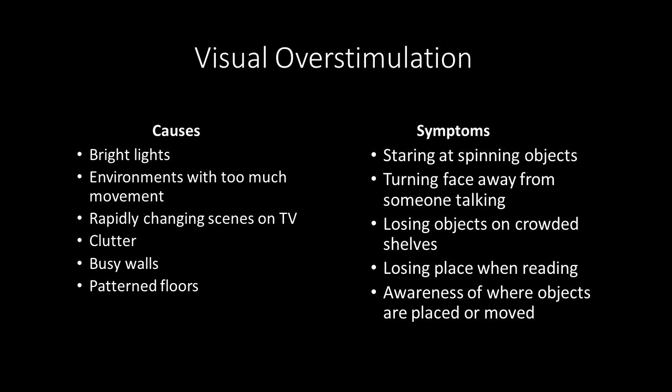And as a result, they might look at spinning objects like the fidget things that people use now. They might turn their face away from someone talking. And it might not be the sound as much as it is maybe too much jewelry or maybe too much makeup even. Lots of people that are overstimulated visually, they can't find things on crowded shelves, they lose their place when reading. However, they usually know where all of their things are.